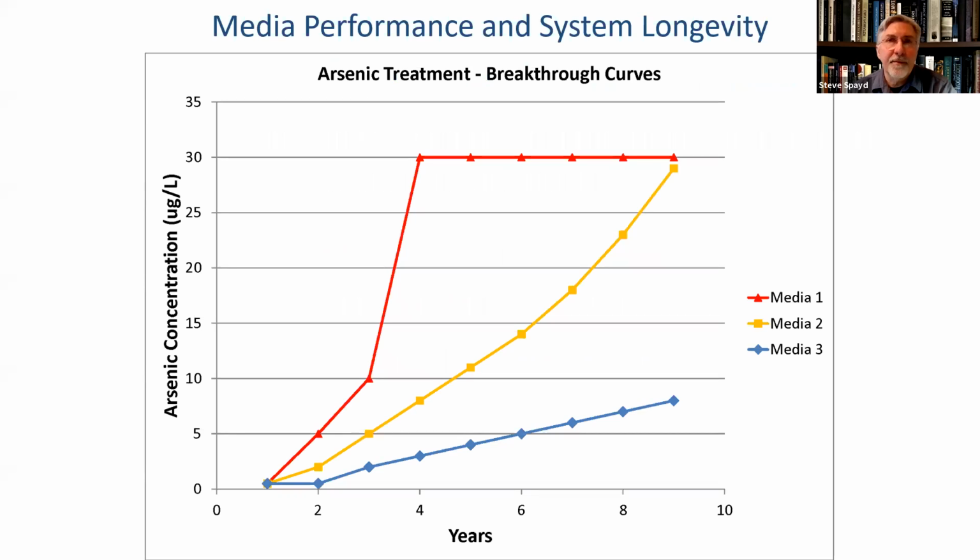So here's a graph. On the x-axis, we have years since the treatment system was installed, and we're taking yearly samples of the water. On the y-axis, we have the arsenic concentration in micrograms per liter in the treated water. The raw water is coming in at 30 micrograms per liter. Let's say we're in New Jersey, so we want to meet the 5 microgram per liter arsenic standard that New Jersey and New Hampshire use.